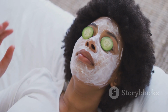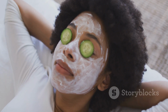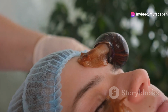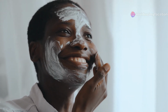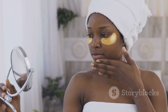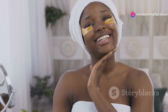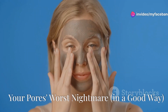And the best part? They come in every flavor imaginable. Avocado? Check. Green tea? Check. Snail mucin? Okay, maybe not for everyone, but hey, you do you. My personal favorite? The good old-fashioned hyaluronic acid sheet mask. It's like a big ol' hug for your skin, leaving it plump, hydrated, and ready to take on the world. Or at least ready to take on that Zoom meeting you've been dreading.